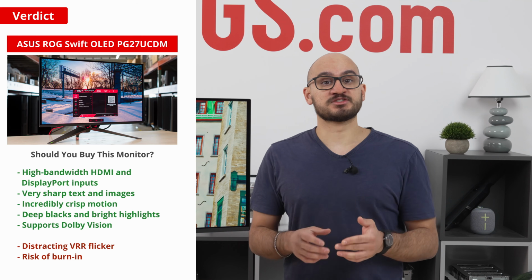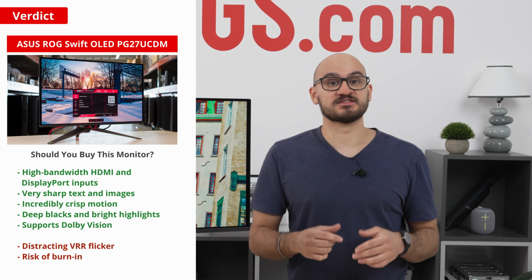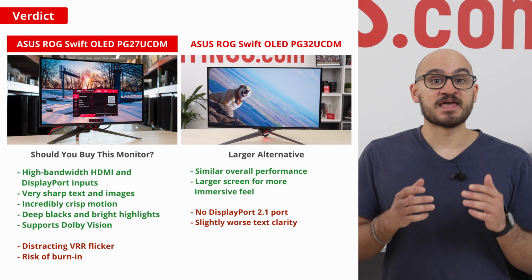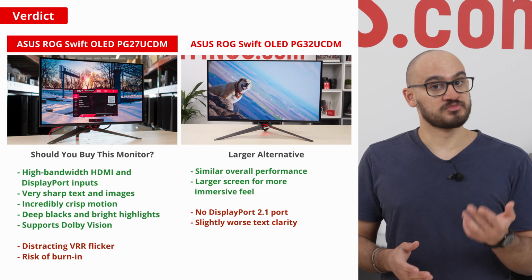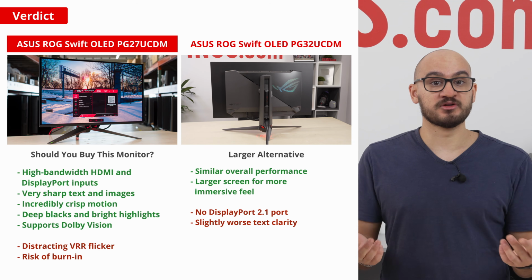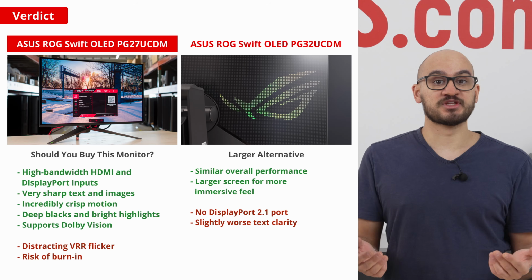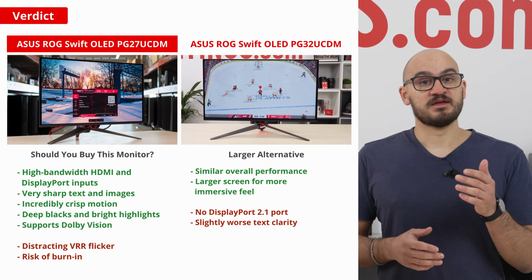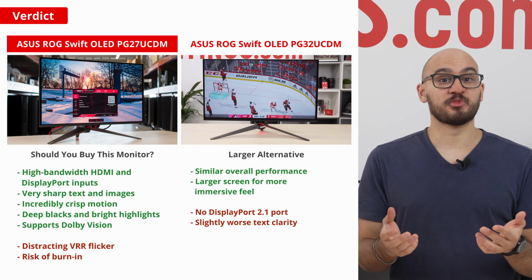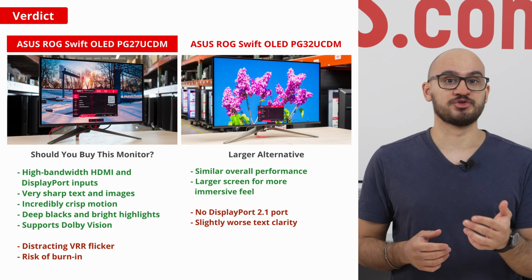But when comparing this to QD-OLEDs that are all very similar, it's the small details that count. And compared to the ASUS PG27UCDM, that's exactly what you need to think about, the smaller screen. If you just want the bigger screen for a more immersive feel, then go for the PG32UCDM. But if you want higher pixel density with sharper text clarity, then the PG27UCDM is the one for you. And its DisplayPort 2.1 input is a nice upgrade over the older PG32UCDM.